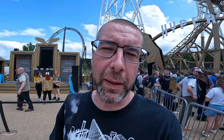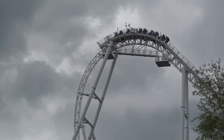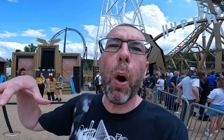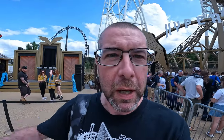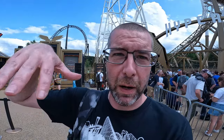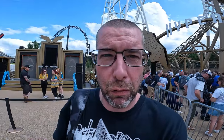Then you have the drop, and the drop, I think, might be the highlight of the ride. I was in row 8, so near the back. That absolutely just pulls you right over, and it feels like the first half of the train is twisting already as the back half kind of goes over, so it's a really aggressive drop.